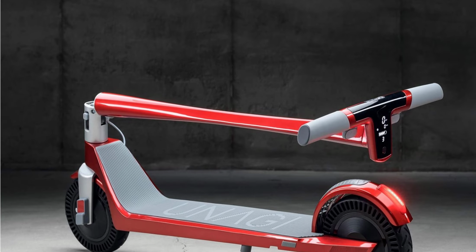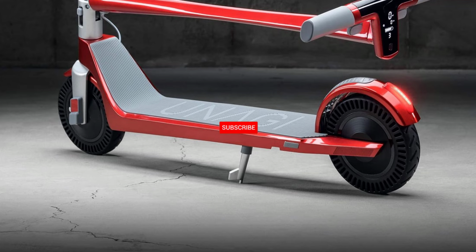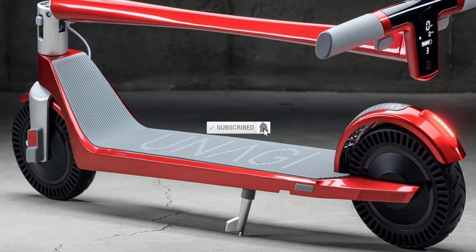Stick around as I compare the latest models like the NIU KQi Air, Segway ZT3 Pro, and more, and help you choose the best ride for your needs.